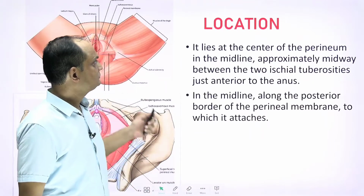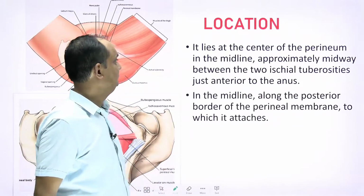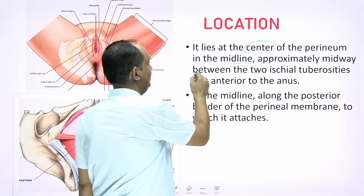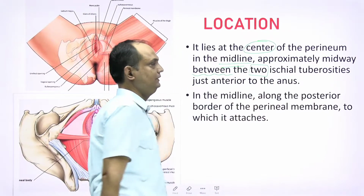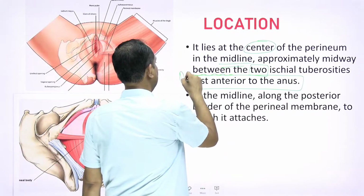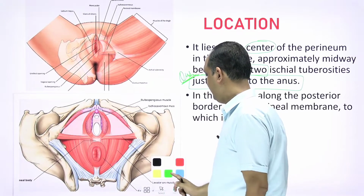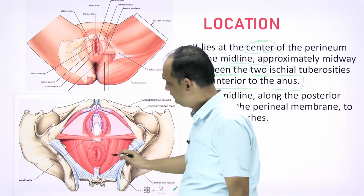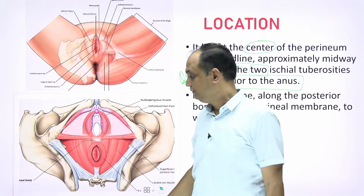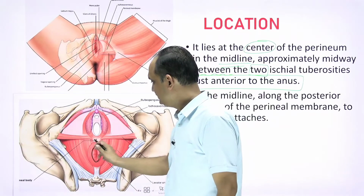Clear? Now, what is the exact location of the perineal body? You have to understand that it is at the center of the perineum in the midline, approximately midway between the two ischial tuberosities, just anterior to the anus. This is the most important question about the positioning of the perineal body. Now, in these two images, where will you find it? This is your anal opening, or the anus, in the posterior triangle or anal triangle of the perineum. Just anterior to this is the location of the perineal body, which is here.